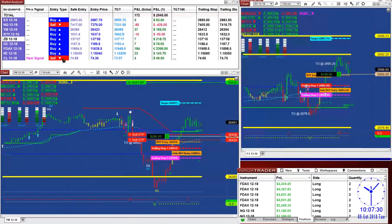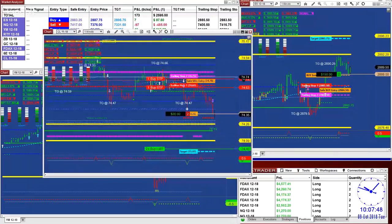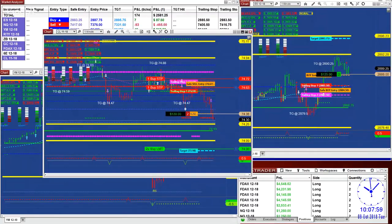There's a new signal on the CL, gentlemen. Entry price 74.36, target 73.97. And now the auto trade has already taken that trade. Sometimes I'm really distracted because I have to watch all those monitors, and it is a little bit over my head, so sometimes I miss the signal. Please do not wait on me to call every bumper. Try to keep your eye on the monitors. I'm covering 10 different instruments, 3 different automated trades, and I'm trying to call a trade. So you can see I got my hands full. My plate is pretty full.